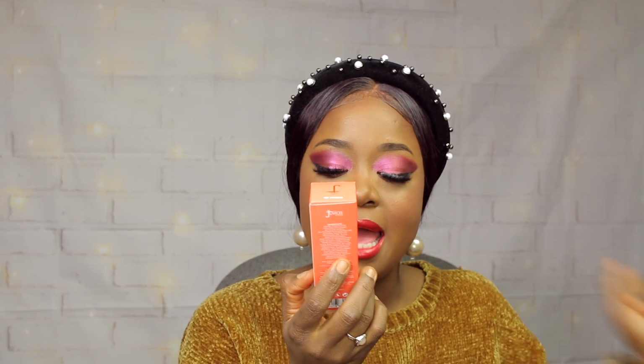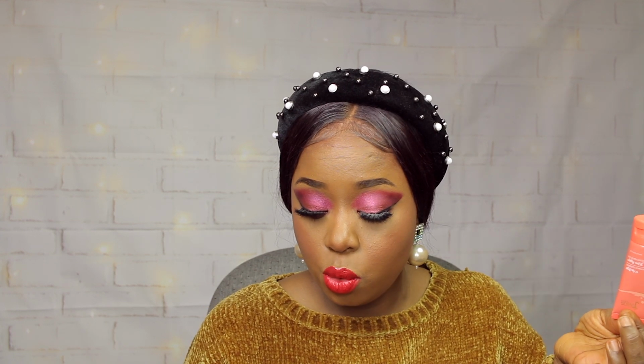The Juvia's Place foundation. I know this has been out for a while. However, I haven't had the chance to try it, just because I didn't want to purchase this online since I didn't know what my shade was. However, in Ulta, you are not allowed to try these foundations. You are not allowed to swatch them, at least not on your skin. So since I knew my shade in the Urban Decay Stay Naked foundation, I decided to go ahead and ask the girl to open one of them for me.